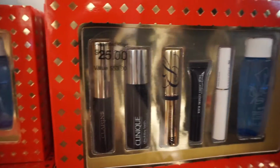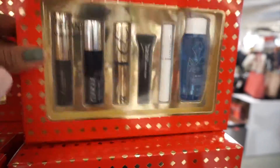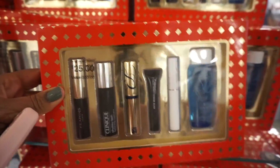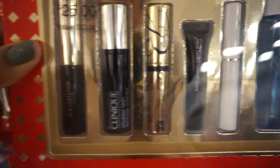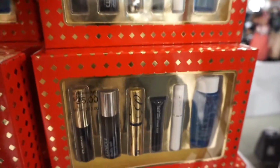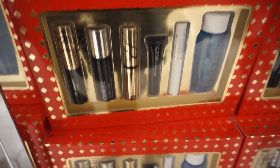Up next, we have a mascara kit from various products. And when I say that it's worth the $25, you get one from Clarins, Clinique, Estee Lauder, MAC, Lancome, and then you get a Lancome facial product, which is to help you remove makeup. But I just thought that this was such a perfect set of try-on mascaras for $25, guys.